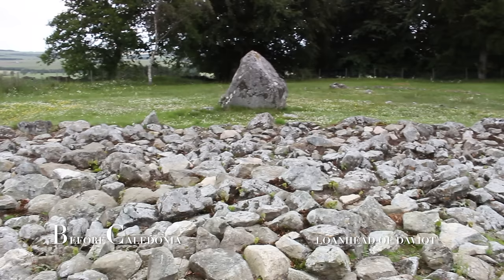The smallest and innermost circle has only 5 remaining stones, which are fitted close together and are rectangular shaped. These are over half a metre high. Close to this central court, the remains of an urn was found in the late 18th century. This was a shallow rectangular area.